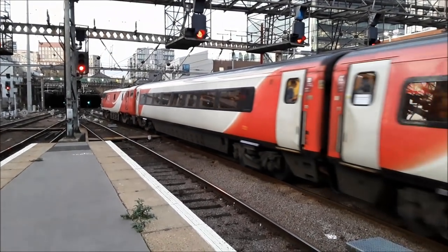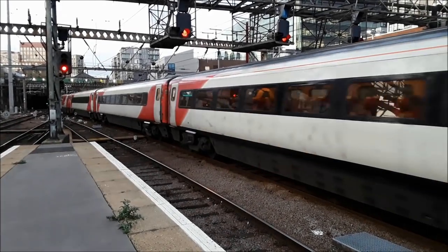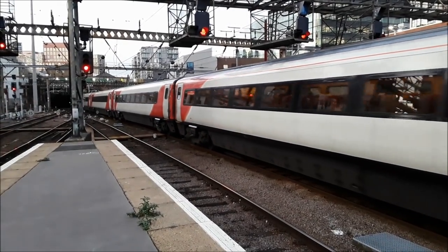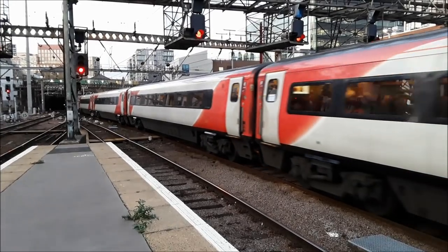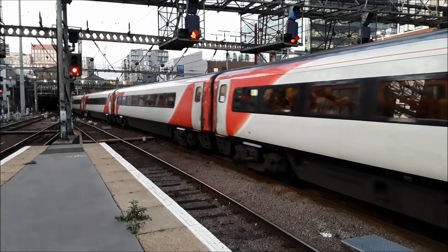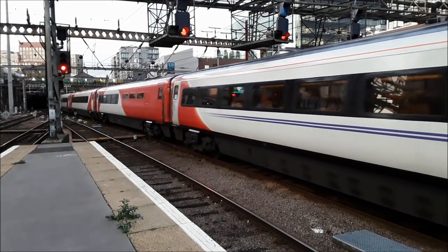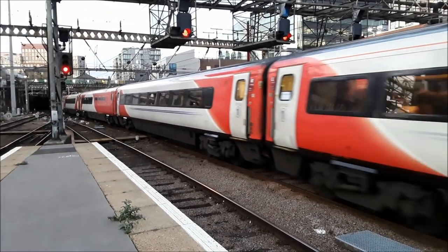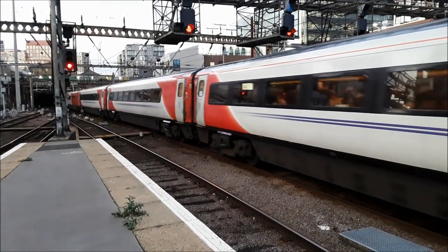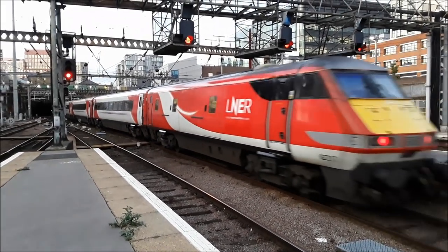The catering trolley is currently at the head of that set, and that is again standing room only, so I expect it will be like that for the majority of this service. On the rear, this was 82217.